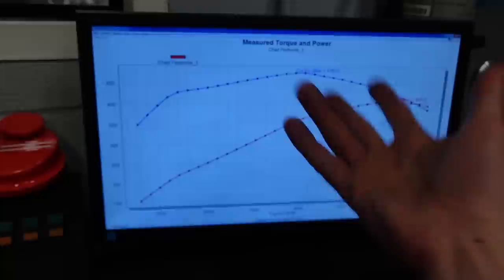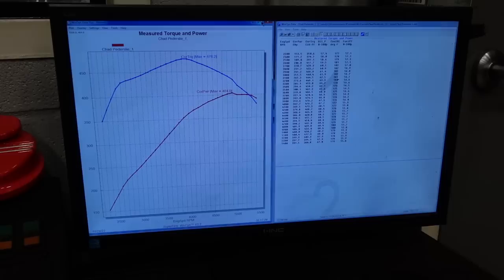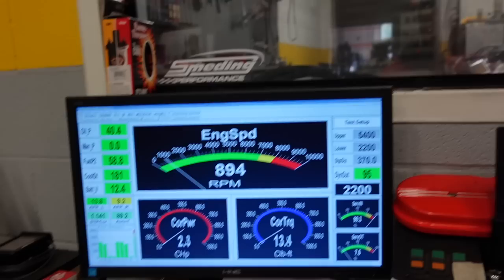So, we're gonna look at this. Oil pressure looks solid all the way through. Torque curve looks good, horsepower looks good. Everything's just going right along super smooth. So let's go straight into our second pull.